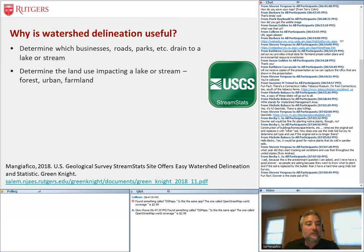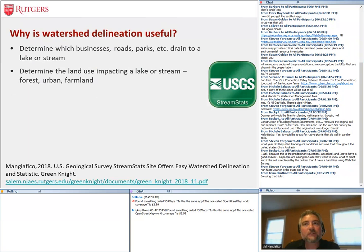So you might be thinking, why is it useful to delineate watersheds at all? What's really interesting is if you're thinking about water quality, maybe your favorite lake or pond, your favorite stream, it's interesting to think about what land area drains to that point, right? So it's all the questions about what roads, what businesses, what residential areas drain to that point. And then also looking at land use in general. Is it forest use in that watershed? Is it urban use? Is it farm?